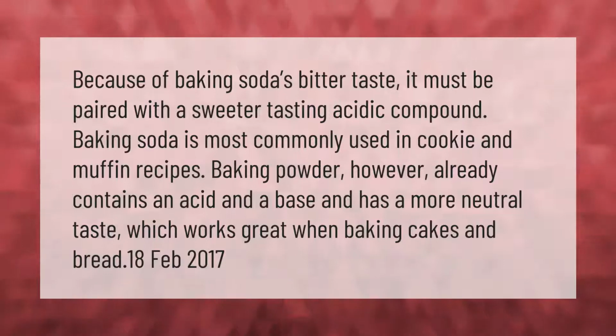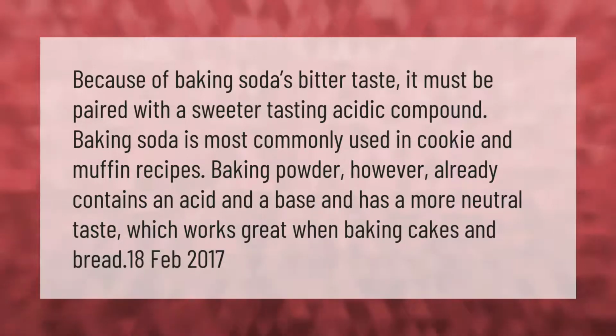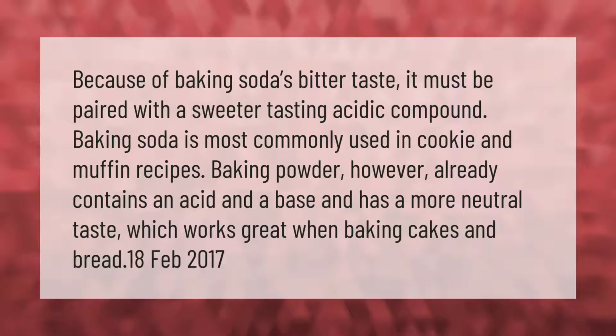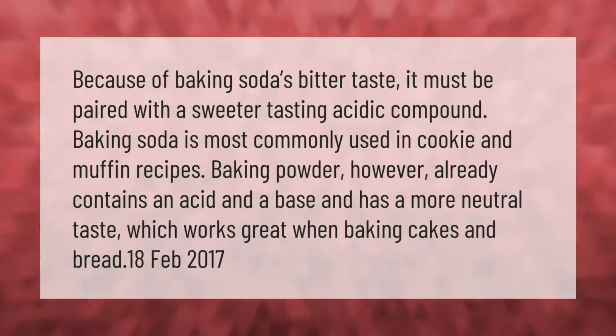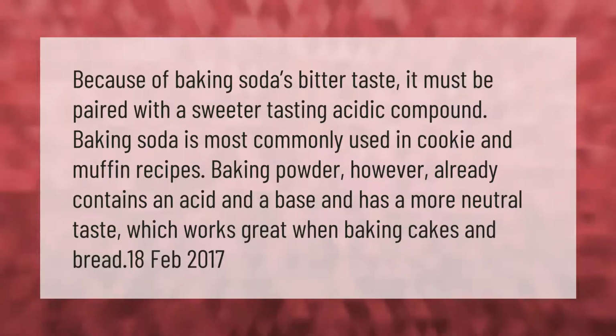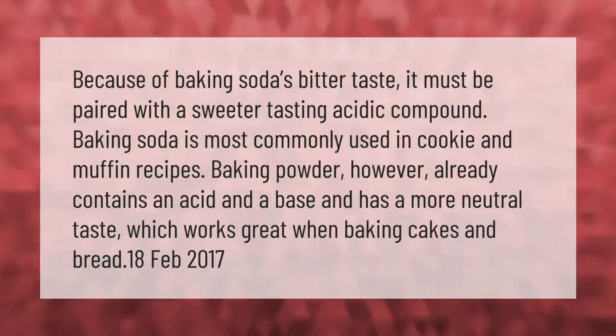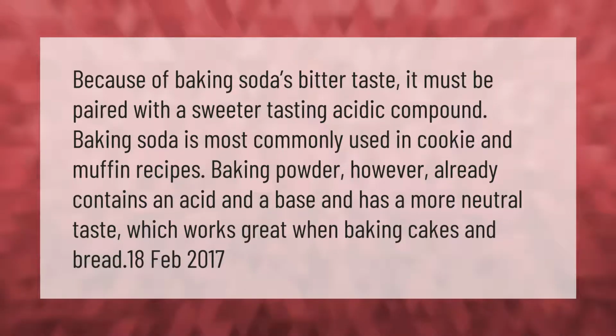Because of baking soda's bitter taste, it must be paired with a sweeter tasting acidic compound. Baking soda is most commonly used in cookie and muffin recipes. Baking powder, however, already contains an acid and a base and has a more neutral taste, which works great when baking cakes and bread.